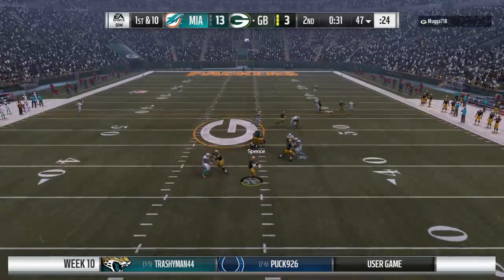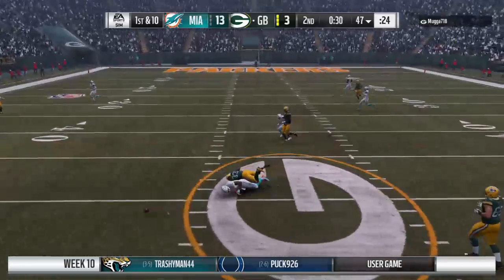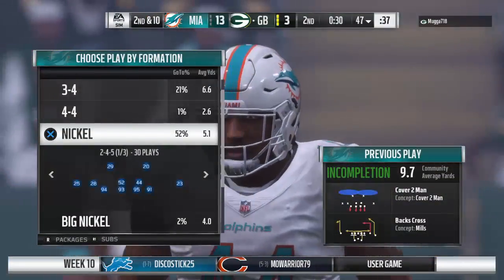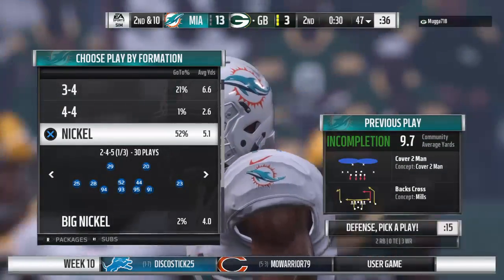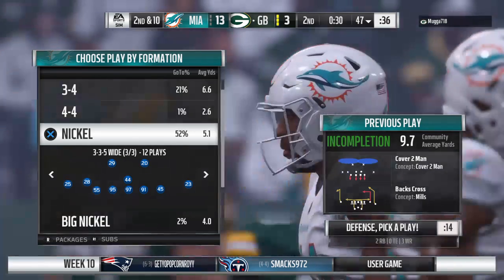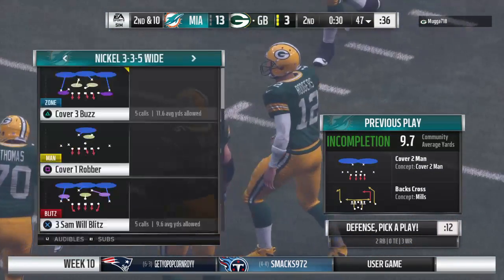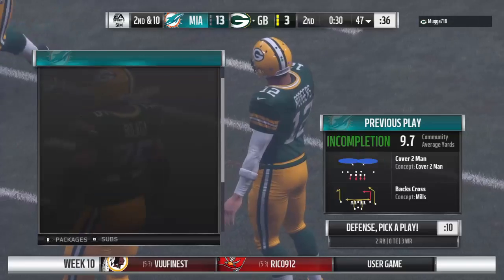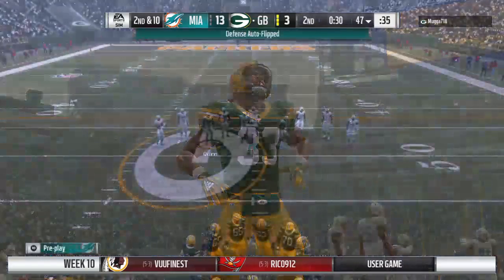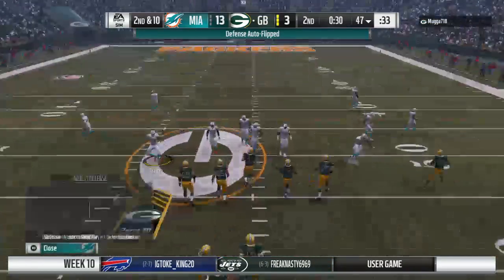Throwing on first down is Rodgers. And this is incomplete. Didn't have a receiver open downfield, and as it turned out, couldn't even find his outlet man because of the coverage. It was way too tight. Unable to find anyone open. So after the incompletion on first, now 2nd and 10.